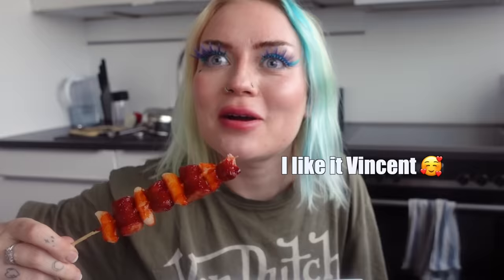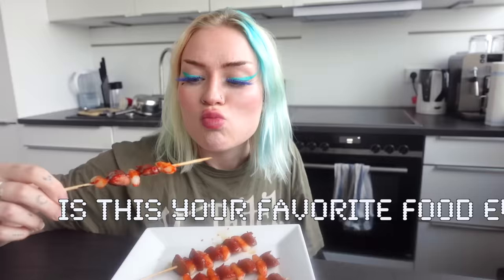Mmm, I like it, Vincent. I like that it's a little bit sweet, but also spicy. It has a chewy texture and a little bit of a crunchy, soft texture with the sausage. Is this your favorite food ever? Try this even if you don't have an air fryer. I think you can also just pan fry it. Mmm, it's crispy on the outside and chewy on the inside. Just like me.